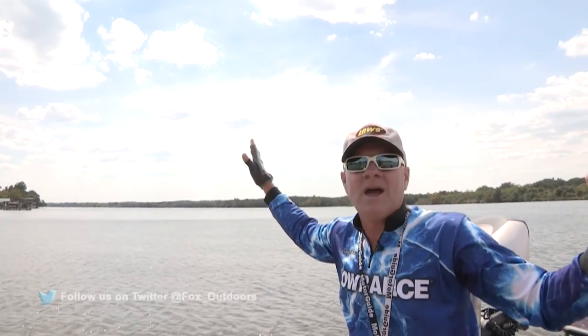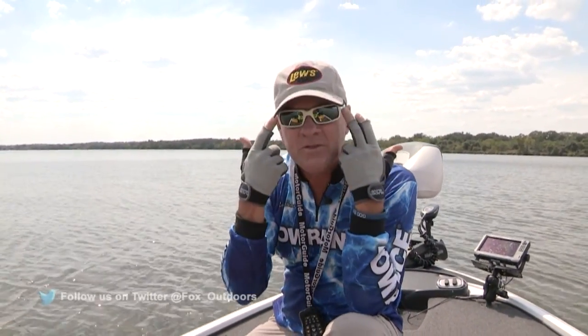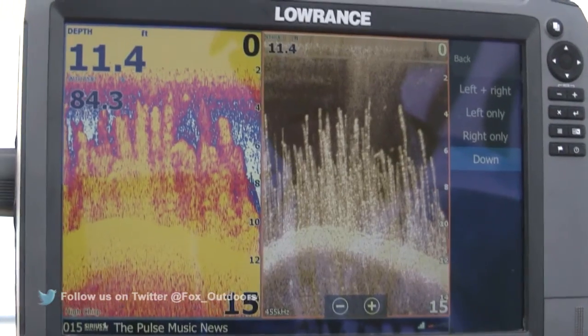It is very bright out here, and these fish are going to tend to get finicky and go deeper. So what we've done now is move to the outside edge of the grass beds. Now you can't see these with your eyes. You have to see them with your electronics.